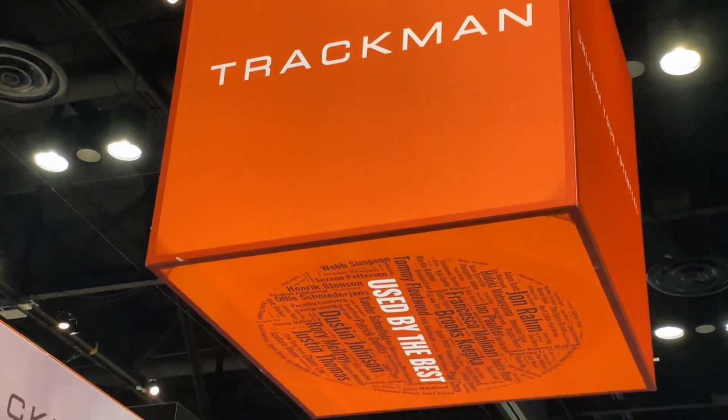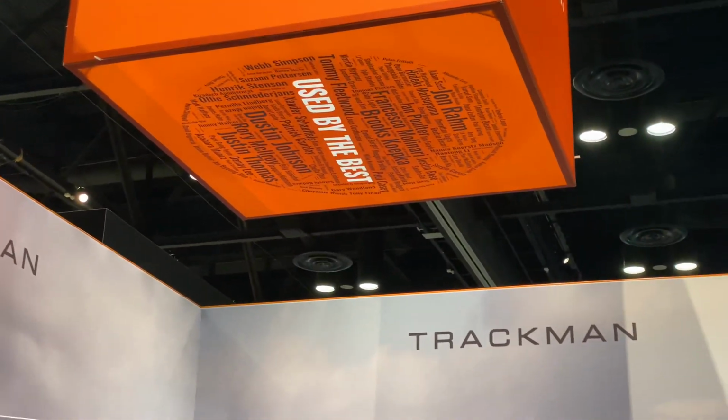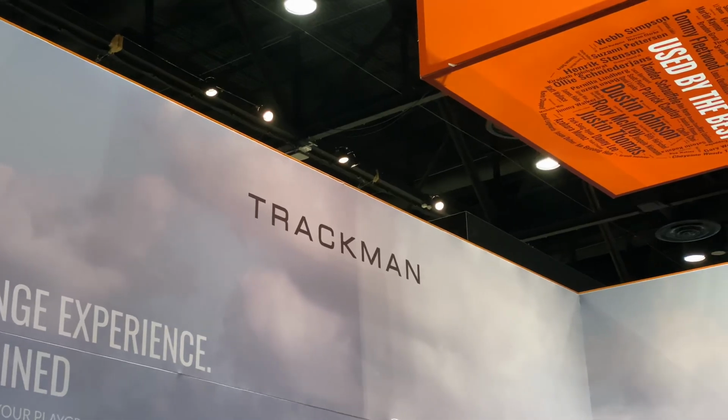Trackman, you already know, best launch monitor in the game. We got four of them at the Lance Golf. Come check us out in Colorado.